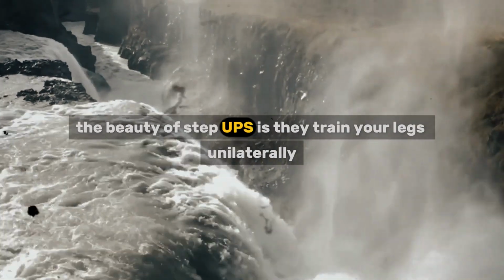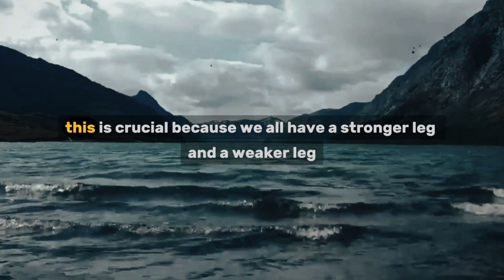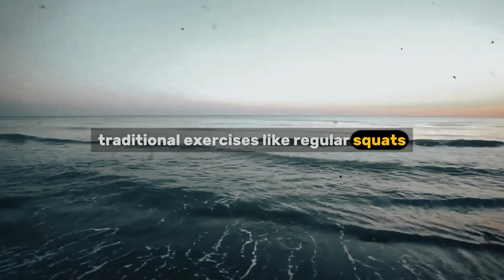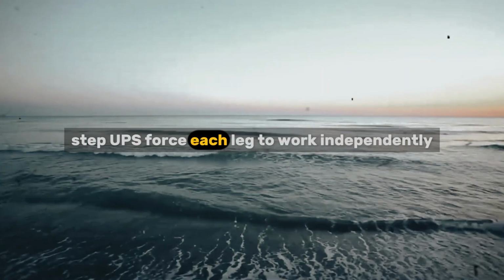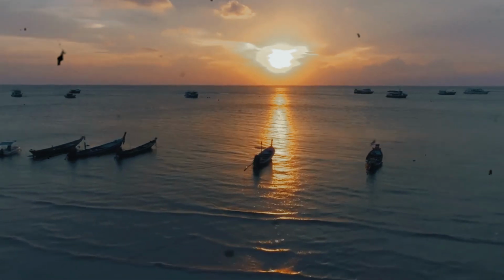The beauty of step ups is they train your legs unilaterally, which means one leg at a time. This is crucial because we all have a stronger leg and a weaker leg. Traditional exercises like regular squats let your stronger leg compensate for the weaker one. Step ups force each leg to work independently, eliminating muscle imbalances that lead to hip problems and knee pain.